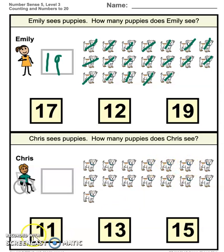And then remember to check both places. You have your tens place and you have your ones place. So make sure that you pick the correct number.